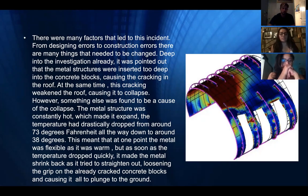However, something else was found to be a cause of the collapse. The metal structure was constantly hot, which made it expand. The temperature had drastically dropped from around 78 degrees Fahrenheit all the way down to about 38 degrees. This meant that at one point, the metal was flexible as it was warm, but as soon as the temperature dropped quickly, it made the metal shrink back as it tried to straighten out, loosening the grip of the already cracked concrete blocks and causing it to plunge to the ground.